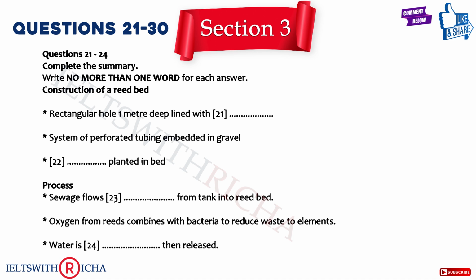The water that comes out has to be tested. Sometimes it's held in a pond until it evaporates or soaks into the ground. Sometimes, after testing, the water is discharged directly into streams and rivers.